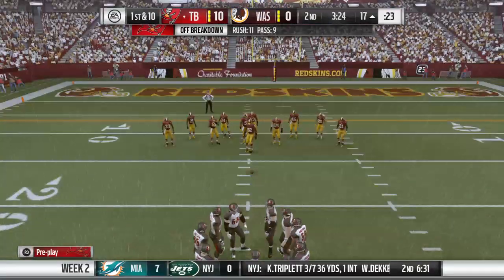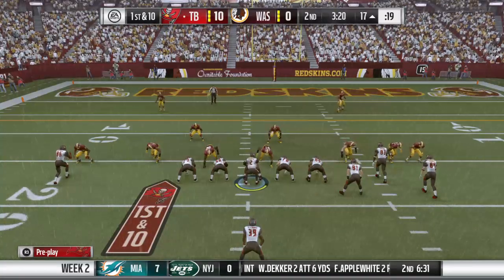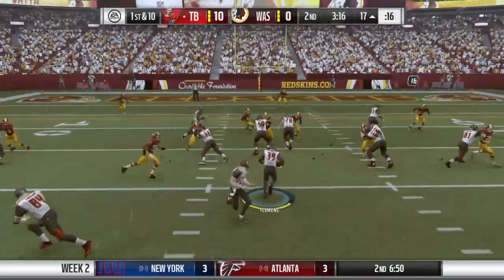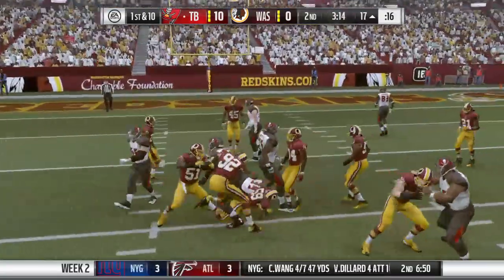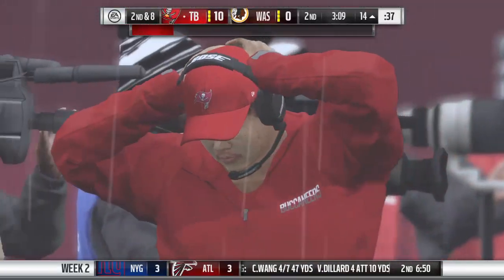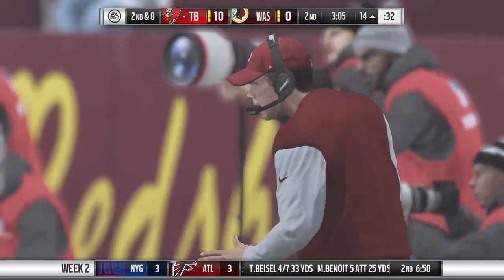So they're operating in the red zone. Now let's go. Green 39. Green 39. Now a handoff here to his running back. And he'll push his way up to about the 14. Give him a couple on the carry there. 2nd and 8. That's a good play by the guys on the defensive side of the ball. Held him to a gain of 2.